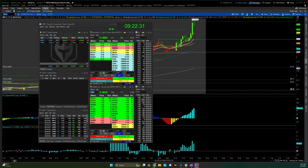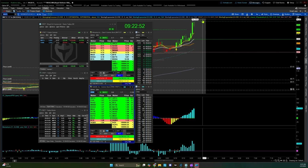By a lot of room, I mean 1045 would kind of be the next target on the daily. So again, I've got my sell trigger finger here just in case this hits 106. So I haven't added further on MNTS. I've got 1,000 shares. I feel pretty comfortable with that size at this point here, just below 10.